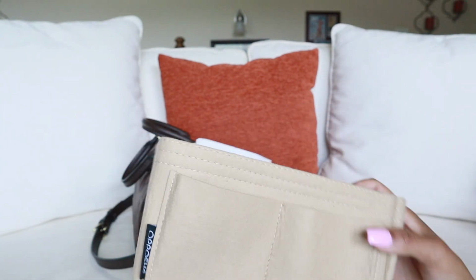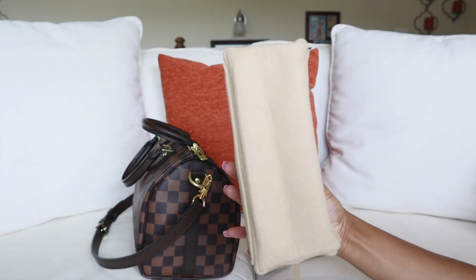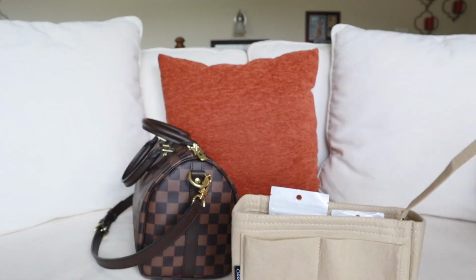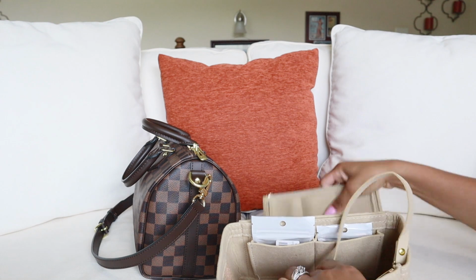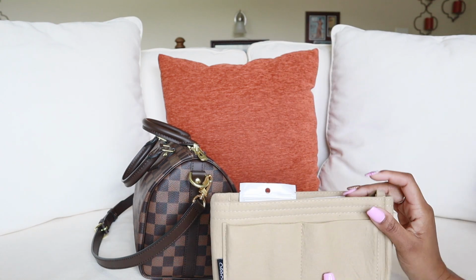No side pockets. It is completely square shaped, and y'all know I hate when it makes the bag look boxy, but because it's so small and it's so short in height, it's going to be perfect because it can sit right in the middle of the bag and it's not going to be a problem, especially in the Speedy. So I'm super excited about this. I can't wait to use it.